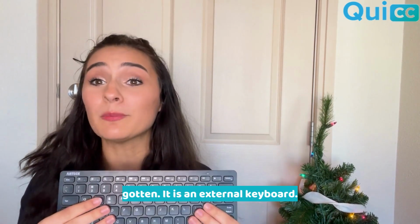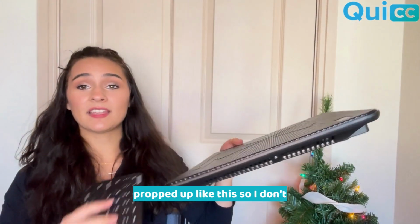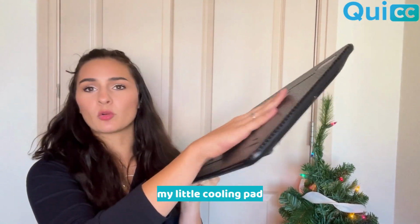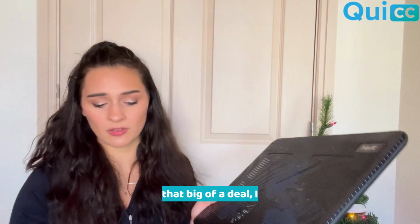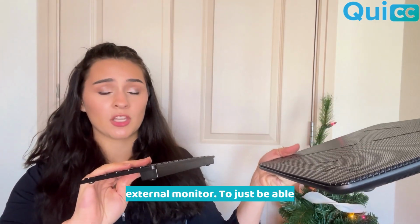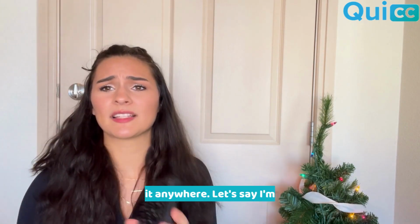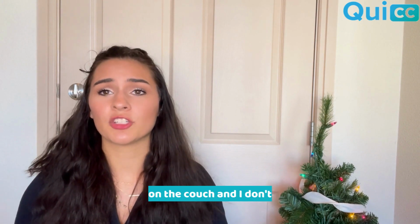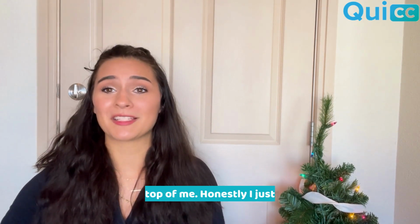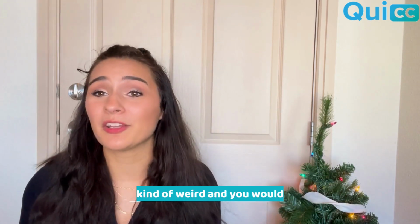Now this is one of the best things that I have ever gotten. It is an external keyboard. So when I have my MacBook propped up like this, I don't have to reach over my little cooling pad here, even though it's really not that big of a deal. I just like to have my keyboard right here as well as my external monitor to have a full-on setup. It has been really nice. I can take it anywhere. Let's say I'm laying down somewhere on the couch and I don't want to have my MacBook on top of me. Honestly, I just put this right here. I type and I look at my MacBook as I'm typing. It's kind of weird, and you would think it's a laptop.